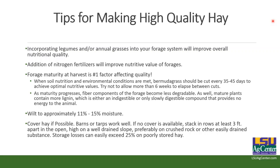Wilt to approximately 11 to 15% moisture. So I think a lot of folks try to get that hay just as dry as they can get it for fear of putting it into the barn too hot. But we can wilt it down to 11 to 15% moisture and not be in danger of building up too much heat in that if we're storing it in a barn.